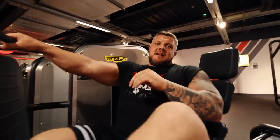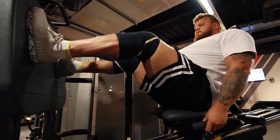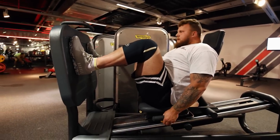Brian Shaw's Classic. Tickets still available on shawclassic.com. This is the reverse car leg press. At the Shaw Classic there's going to be a car leg press, so we're doing it reverse to make it harder. Jesus. Alright. Try to put closer so I get deep.